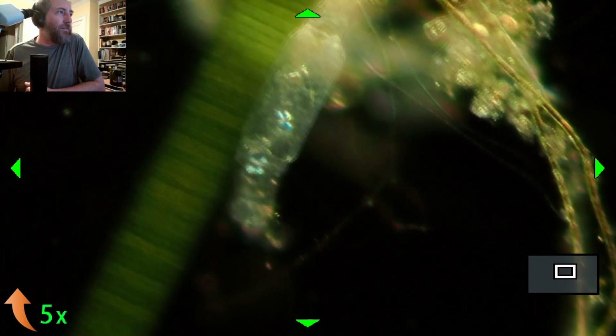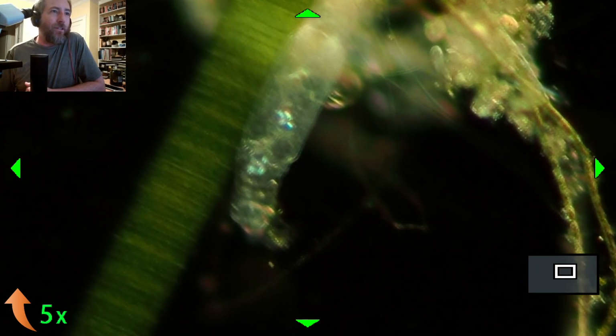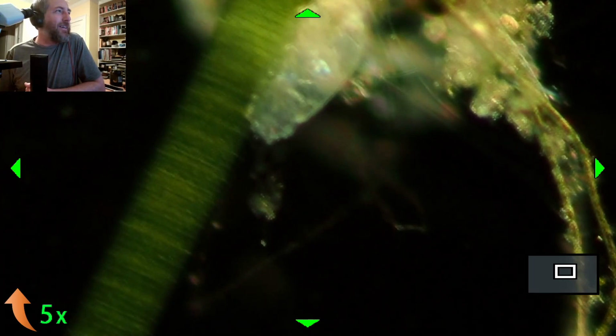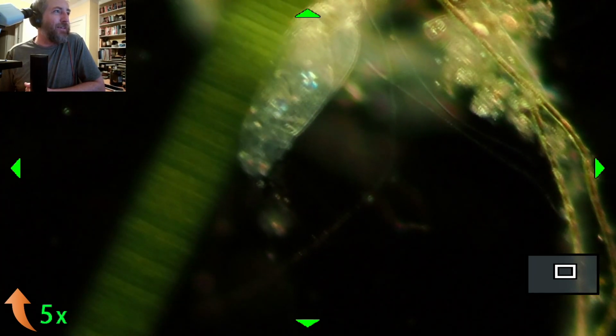This is a rotifer as well, pretty similar to the one that they showed in the picture, actually. Did they spin the other way in Australia? They may. You never know.